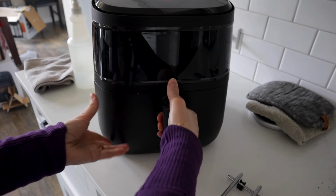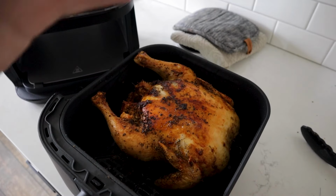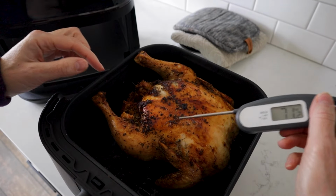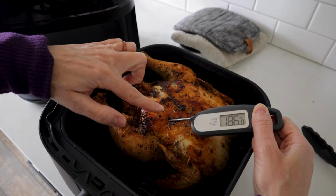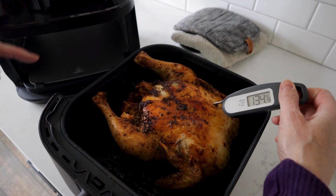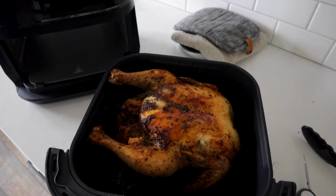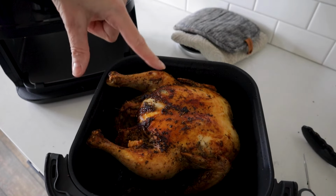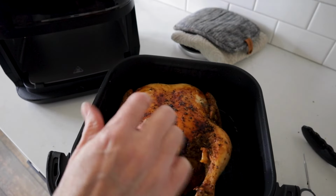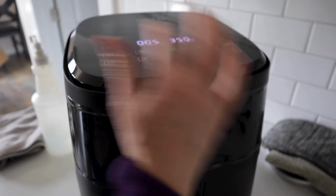Okay, the Dreo is done. Legs are stuck. And that looks absolutely beautiful. Let's do a quick temperature read. Okay, the breast is definitely done here. Not quite done. The leg is definitely done. So I suspect it's gonna just take longer because this is a 1500 watt air fryer instead of the 1700 watt. So I'm gonna pop that back in. Let's go, 5 more minutes.